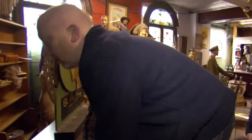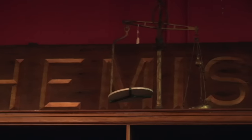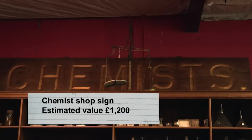This mahogany sign with gilt-carved lettering would have hung outside a 19th-century chemist's shop. It could fetch £1,200.